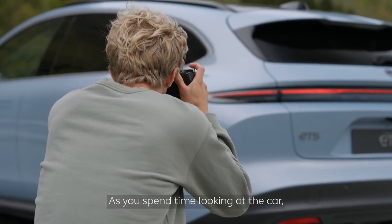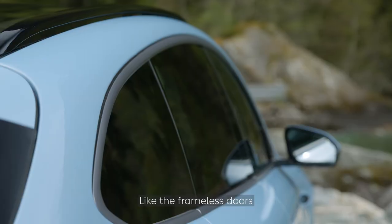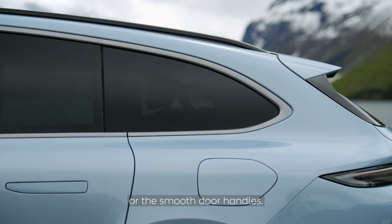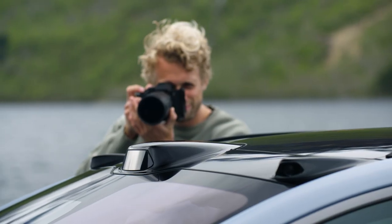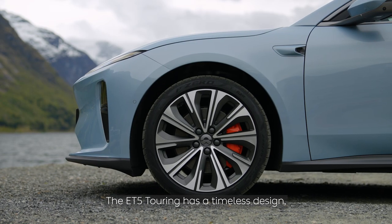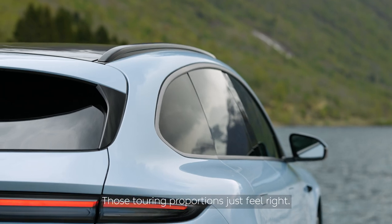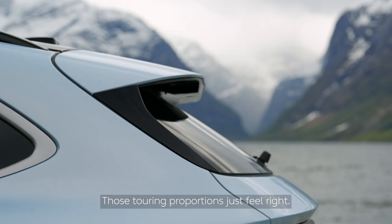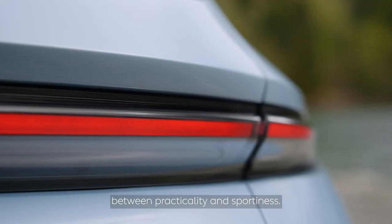As you spend time looking at the car, you start to appreciate every small element, like the frameless doors or the smooth door handles. As a photographer, it's my job to find this design, to show the shapes and to tell the story. The ET5 Touring has a timeless design, from the silhouette to the details. Those touring proportions just feel right. It strikes a fine balance between practicality and sportiness.